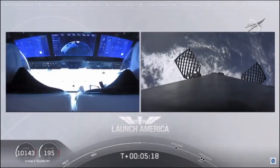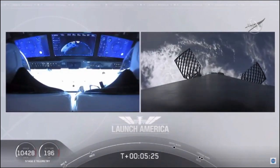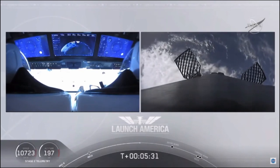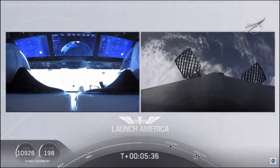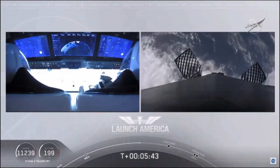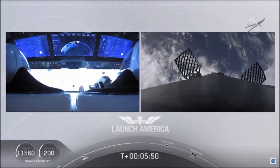And while they continue uphill, looks like we are getting a view of the first stage as well. Yep, on your right screen, you can see that first stage with the grid fins deployed. It's making its way back to attempt to land on our drone ship, Of Course I Still Love You, today. And we're just about a couple minutes away from the entry burn, and that's where three of the 9 Merlin engines do ignite to help slow the vehicle down as it re-enters back into the Earth's atmosphere. And then after the entry burn will be the landing burn, which is just a single engine burn.